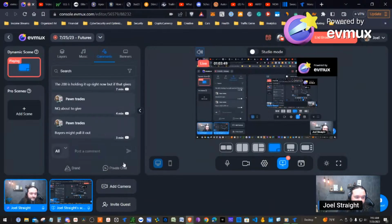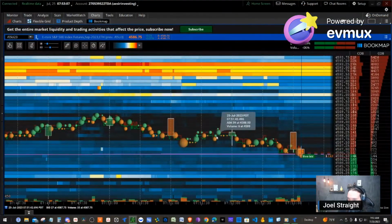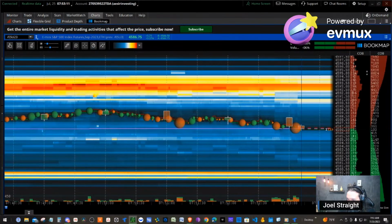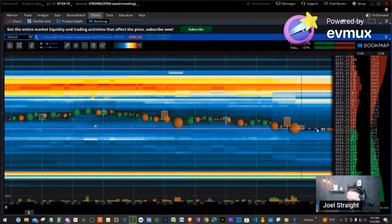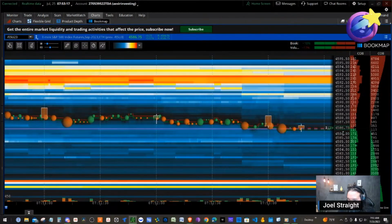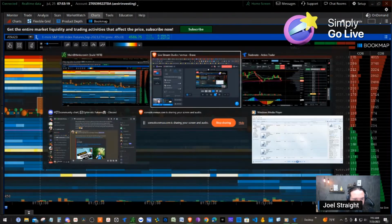So that's kind of my thoughts. And actually, if you look at the sell orders, they're pretty outsized at the moment. But the range thing, it's way too tight.